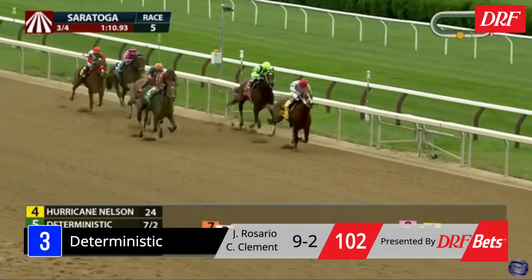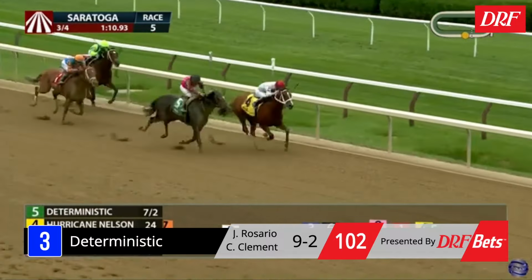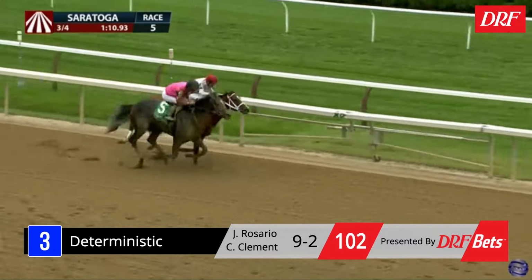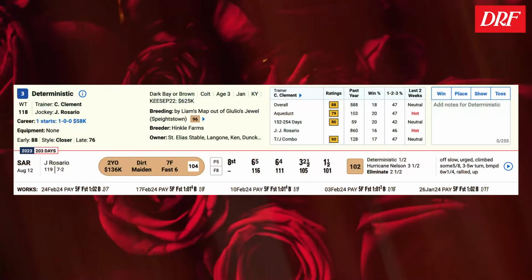You saw him bumping into a rival that he'll actually meet again here in the Gotham, but he straightens himself out and is able to get up to win over the long shot Hurricane Nelson this day, a horse who did come back after this to run some nice speed figures, legitimizing the performance of Deterministic.